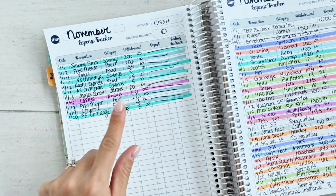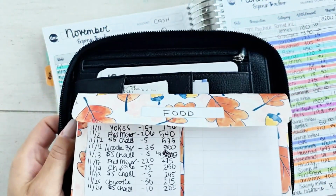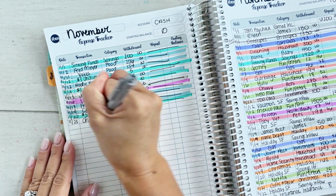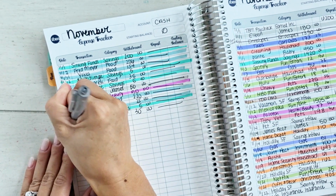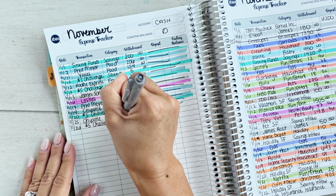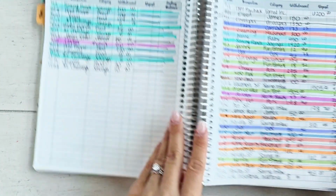So let's write it in on my expense tracker. Now remember, I write it on my expense tracker because this is what I use to close out my budget. I don't use my cash envelopes. I use my expense tracker. So let's go ahead and $11.25 Chipotle. That's a food expense for $30. But then I have to write down the expense today of my $5. So $5 challenge. That's a savings deposit in my life. And that is $10. Okay, so now it's on my expense tracker.